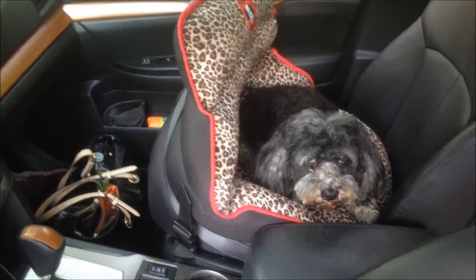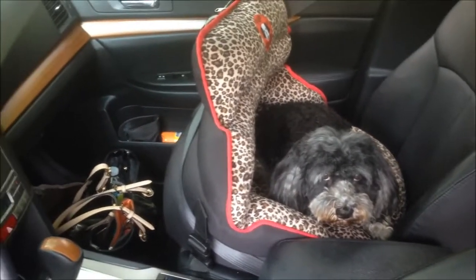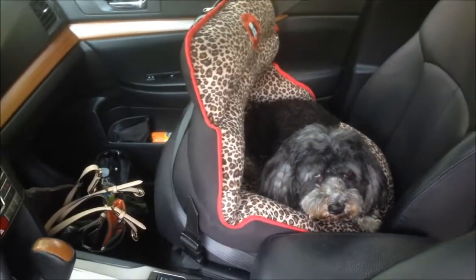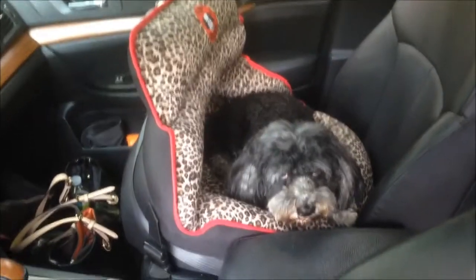It's really made to go in the front seat. You push your car seat all the way back, and the airbag will not affect the PupSaver. When the airbag goes out, the PupSaver closes and protects the dog. The cover of the PupSaver does not come off, but you can spot treat it.